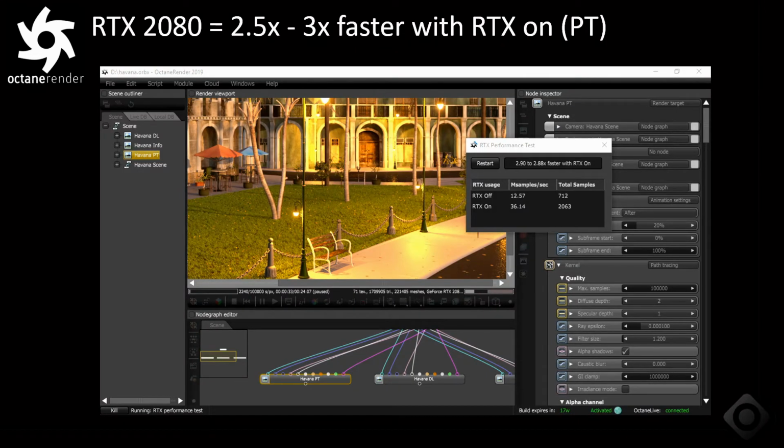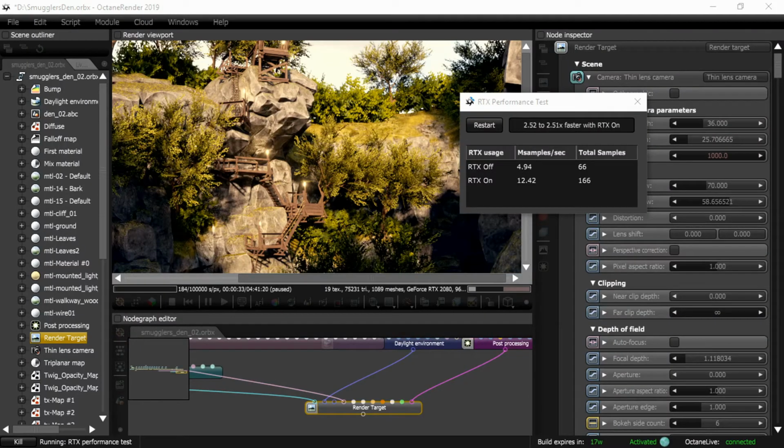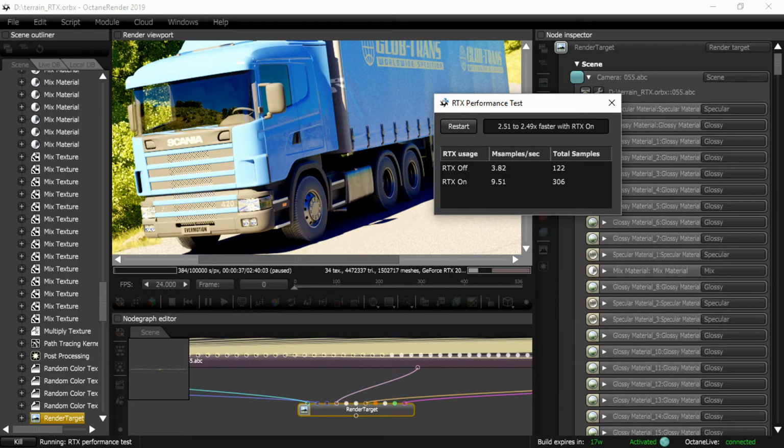This is the benchmark that we put out a few weeks ago, thinking that this was the fastest possible speed we might see in path tracing. It's about 2.5 to 3 times faster. But there are actually many scenes that we've found since then that also are in the 2.5 speed up range. And this is all with path tracing, which is awesome. This was a promo video that we did of Octane, I think Octane 2. So these scenes were never designed for RTX, and they're seeing 2.5 to 3 times the speed up, which is phenomenal.